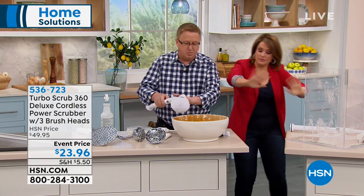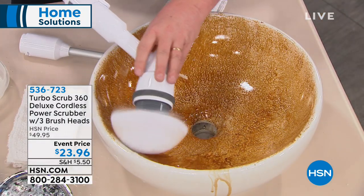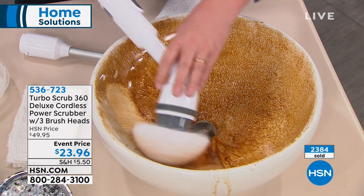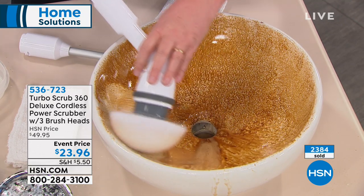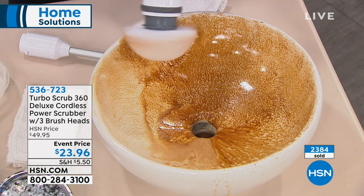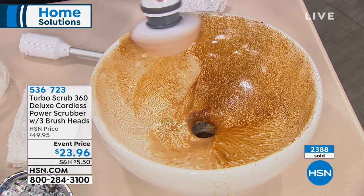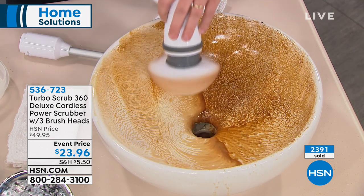Stand back, I'm going to do some cleaning in here. Take a look, if you have any kind of porcelain sinks, and again, this can be any surface in your home. It makes quick work. Look at that spinning. That's a spinning action that's going to rub and scrub. You could never do it that fast. I don't know about you, but I don't clean that fast. I'm more of a two scrubs and I'm done. But look at that, just a matter of seconds.